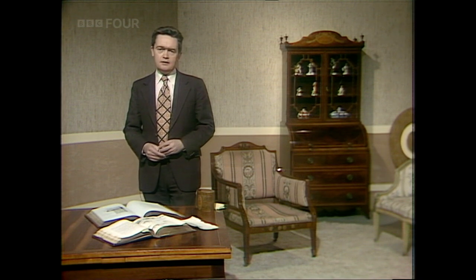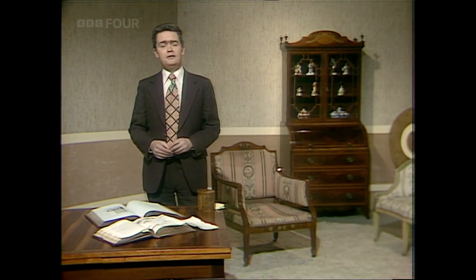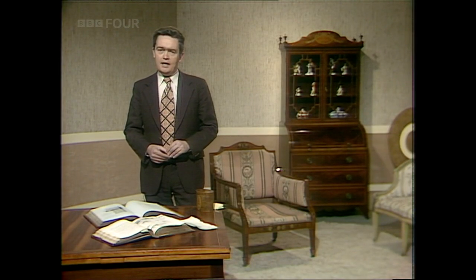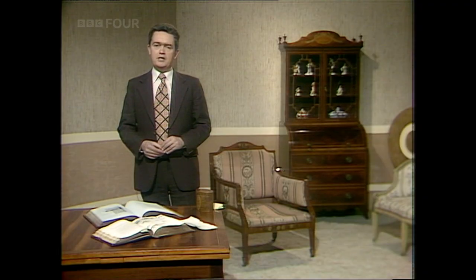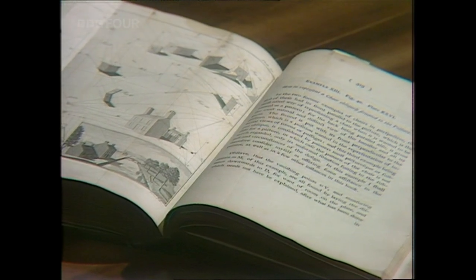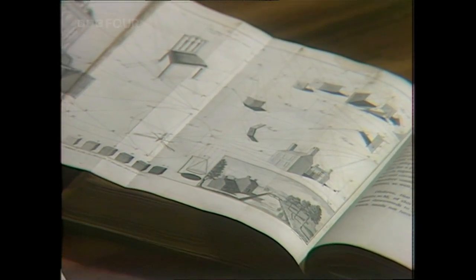Unlike Hepplewhite, Thomas Sheraton was not a professional cabinet maker. He was, in fact, a preacher, an ardent Baptist from Stockton-on-Tees. However, his father made furniture, and he may at some time have done some training in his father's workshop. He published 2 or 3 books on furniture, of which the most famous is this one. It's called The Cabinet Maker and Upholsterer's Drawing Book, and it came out in parts between 1791 and 1794.